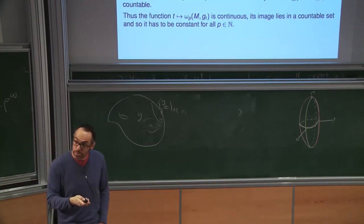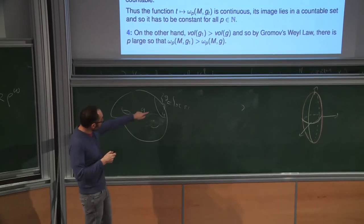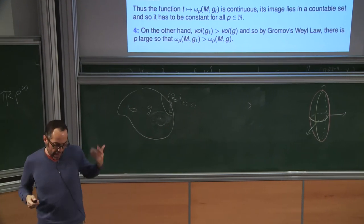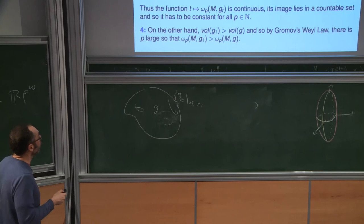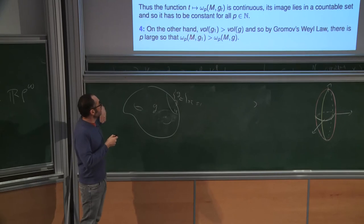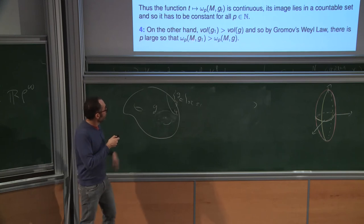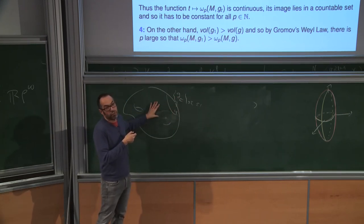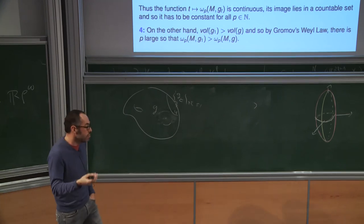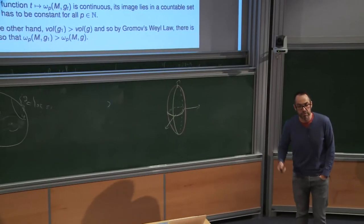Now we really get the punchline. The punchline is that the volume of the final metric is bigger than the volume of the initial one. By the Gromov-Weyl law that we proved with Yevgeny and Fernando, I know that asymptotically this one will grow and have a bigger value than that one. So there's some integer p where the p-width for the final metric has to be bigger than the p-width for the initial metric. And so it's impossible for this function to be constant, which means that the set has to be dense. And so the set of all minimal embedded hypersurfaces is dense for generic metrics.